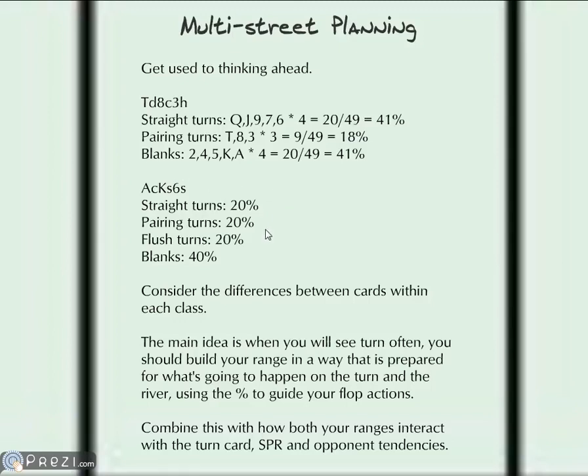Yeah, the pairing turns are the same, and flush turns, again, are just your standard number, 20%. So that means blanks are going to be about 40% of the time. Now, this is where you should start, and then you should start considering the difference between the cards within each class. So, for example, on 10-8-3 rainbow, the blanks are deuce, 4, 5.